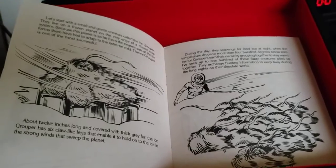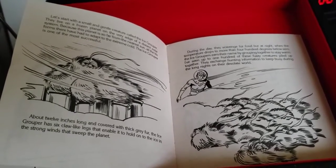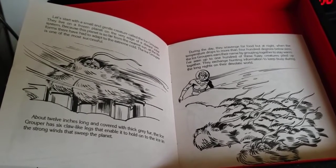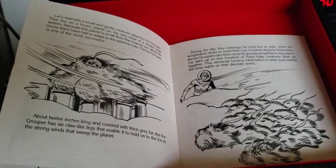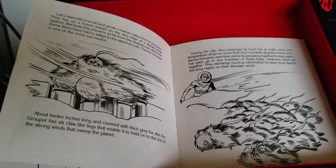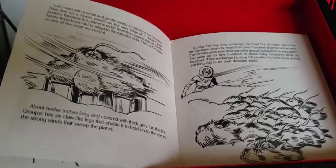During the day, they scavenge for food, but at night, when the temperature drops to more than 400 degrees below zero, the ice grouper earn their name by grouping together to stay warm. I've seen up to 100 of these fuzzy creatures piled up together. They exchange hunting information to keep busy during the long nights on their desolate world.